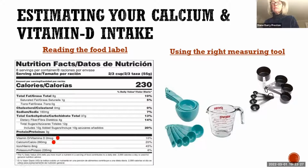So you can see I have a sample food label here that I'm trying to explain or just make it a little more, say, clear. When you look at the food label, per serving size of vitamin D and calcium content is usually mentioned on the food labels. On this one, you can see two red dots that I have there. That's where it says vitamin D about 2 micrograms per serving size, and calcium about 260 milligrams per serving size. So it's important to look at the serving size of the food item that you're consuming and how much calcium and vitamin D each serving size contains.